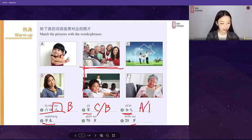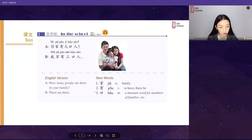Next one is 女儿, which one can be daughter? A and D. Okay, next one, 学生, student, which is E. And 七十岁, 70 years old is F. Next, 二十岁, 20 years old is B. Okay, we can see this lesson is about ages and family, right? Now let's move on to text one, which happened in the school. Let's see the new words first.